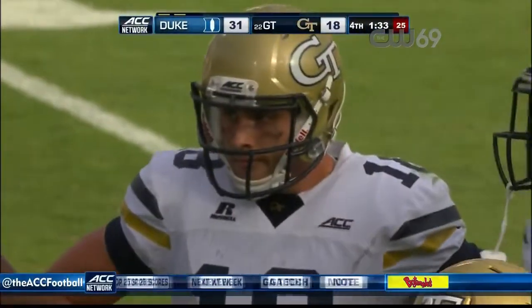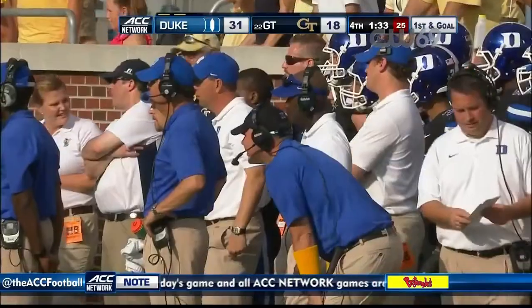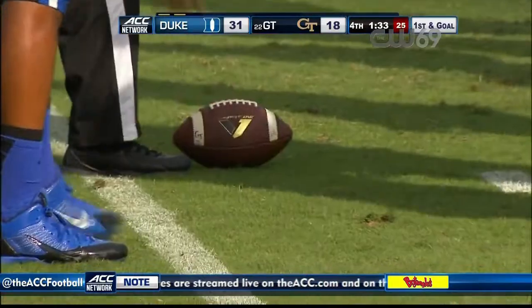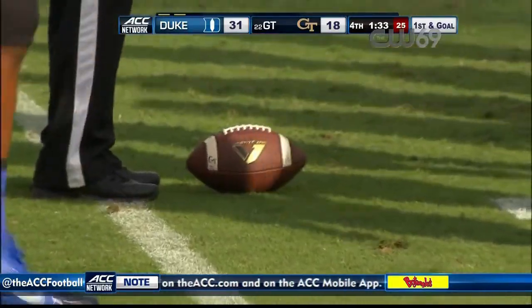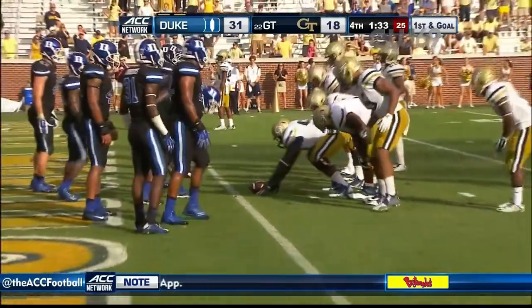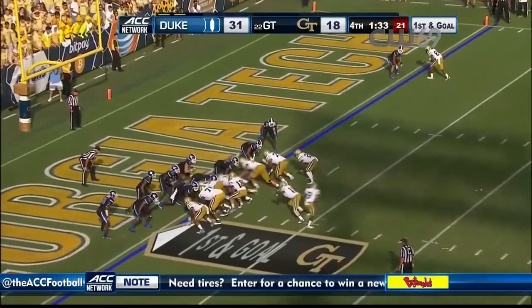If you're Georgia Tech, you want to get the ball snapped as quickly as you can. If you're Duke, you fall down and act like I don't know. I'm not sure Dion Hill was in bounds on the catch. Meanwhile, Byerly, 7 of 10 for 125 yards. They're not going to stop play.